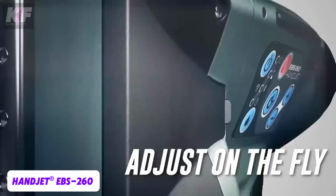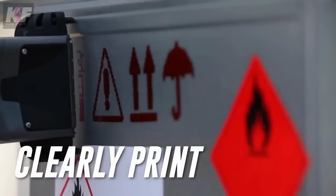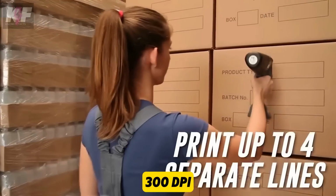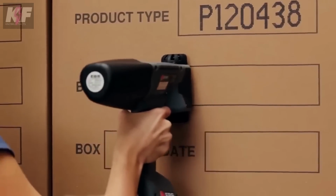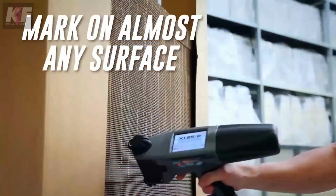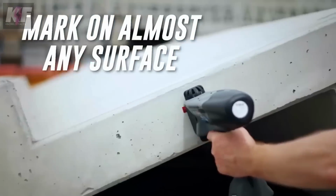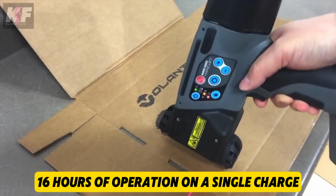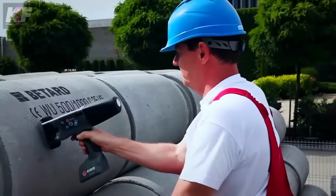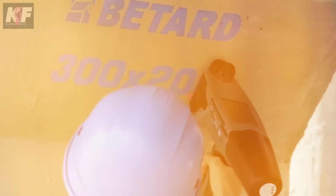The Handjet EBS-260 is a portable inkjet printer designed to make your marking tasks easier and faster. With its adjustable print height of up to 2.2 inches and a resolution of 300 dpi, this handheld device is perfect for printing text, graphics, and barcodes on surfaces like metal, glass, and wood. Weighing just 3.5 pounds, it's lightweight yet powerful, offering up to 16 hours of operation on a single charge. Priced at $5,500, the EBS-260 combines versatility with efficiency, ideal for industries ranging from manufacturing to logistics.